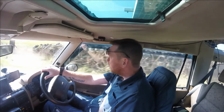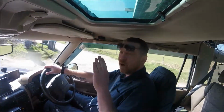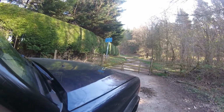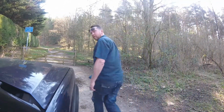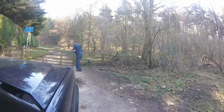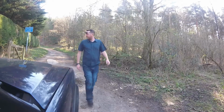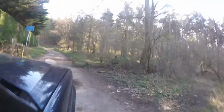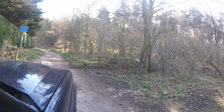Unclassified road, so UTR, and I think it starts here, a straight climb up the hill. I don't quite trust the handbrake. I don't trust the GoPro mount either. So if I stop videoing, it's because the camera's fallen off.